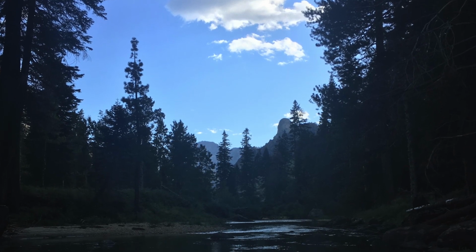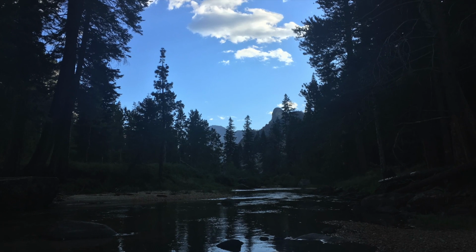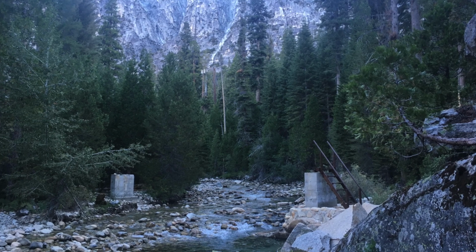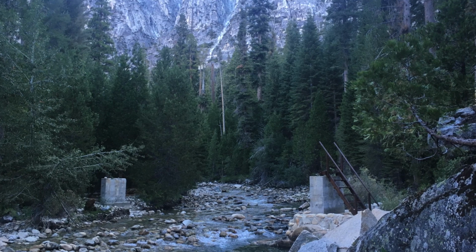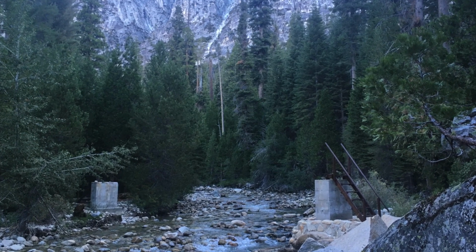Our first campsite was at Upper Paradise Valley, near the South Fork Kings River Bridge, which was washed out during the winter of 2016-2017. Now we hiked the trail so late in the season, the bridge being washed out wasn't a problem for us. However, that crossing can be quite treacherous earlier in the season, especially during a high snow year.